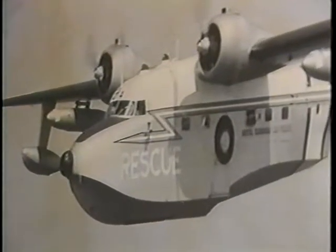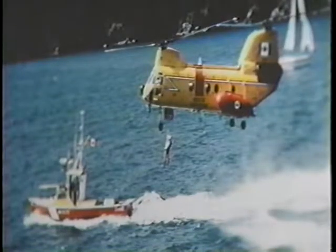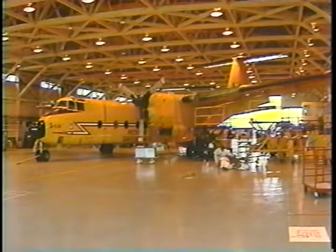442 Squadron has a long history of saving people. From mountaintops to stormy seas, there seems to be little they won't do to save a life. But at least for Sergeant Carrier, there is one thing that will cause him to think twice. Believe it or not, grizzly bears are number one on the list of dangerous problems.